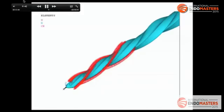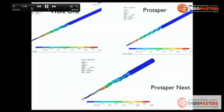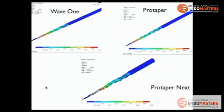And we can see, for example, here, I'm going to show you the torsional stress of Wave One, ProTaper, and ProTaper Next. Here we block the shaft of the three files. We block completely all the core of the file, and we see which file has more stress. Gray is the maximum stress, then red, then yellow, then green, then blue. The maximum stress is in ProTaper because of the cross section. The cross section is the smaller, so the torsional stress is the higher.